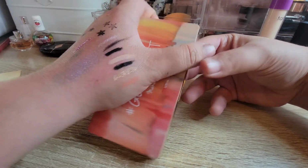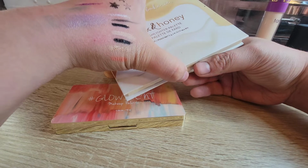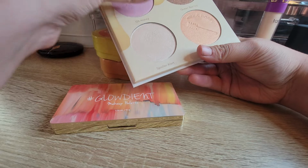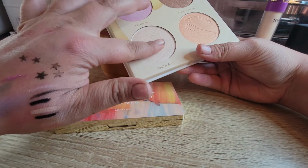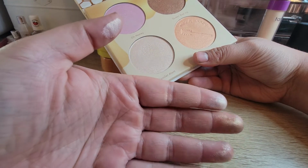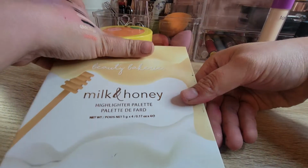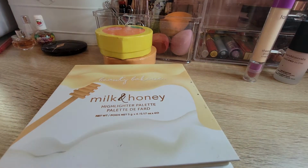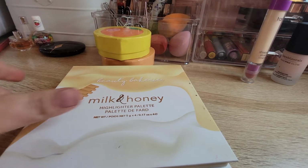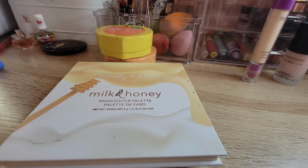So I do want to keep it for that reason. And then I have this Milk and Honey palette by Beauty Bakery, and I do like the variety that you get. Let's kind of do like a little, like I do like that. So I do want to keep this just because of the good variety. So I'm going to keep those. So I'm not really decluttering any highlighter. So I will, let's see, put these back, and then we'll kind of revisit those three that I mentioned that was in the maybe pile.